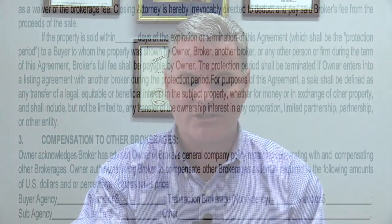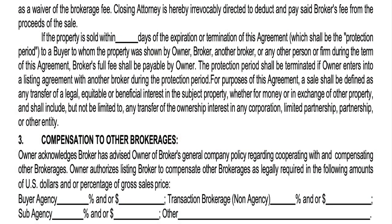The last portion of section 2 says if the property is sold within so many days of the expiration or termination of this agreement, it's the protection period, to a buyer to whom the property was shown by the owner, broker, or another broker, or any other person or firm during the time of this agreement, the broker's full fee shall be payable by the owner. This protection period shall be terminated if owner enters into a listing agreement with another broker during the protection period.